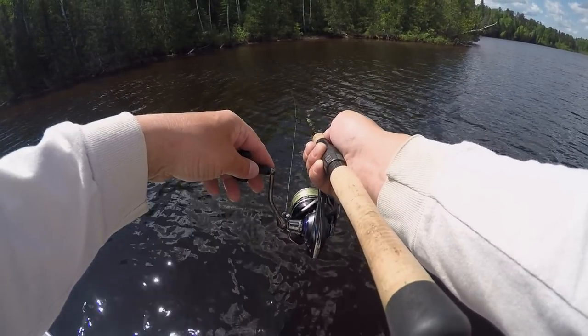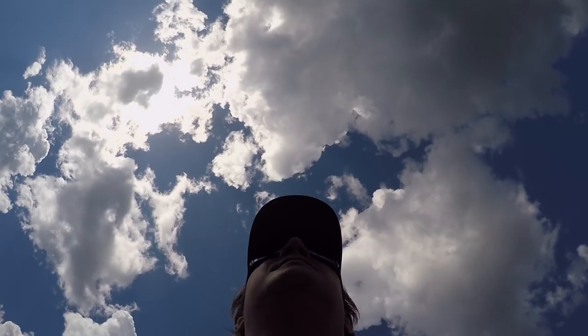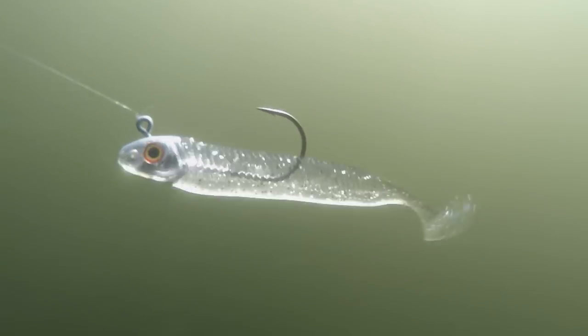But first, you gotta find them. In early season, using your eyes, today's electronics, and run-and-gun search baits like the Rapala X-Rep or Storm 360 GT can make pretty quick work of finding fish, whether they're roaming on the flats, rocky reefs, or points.